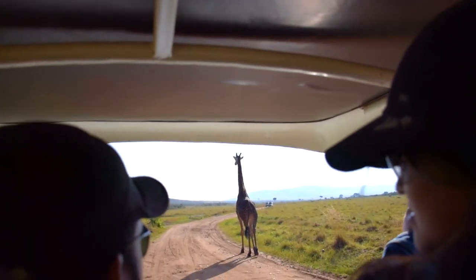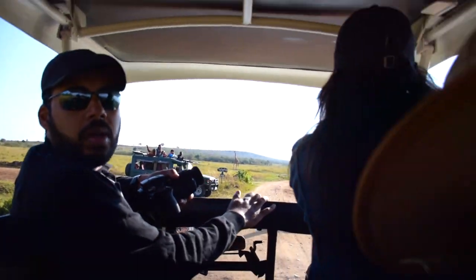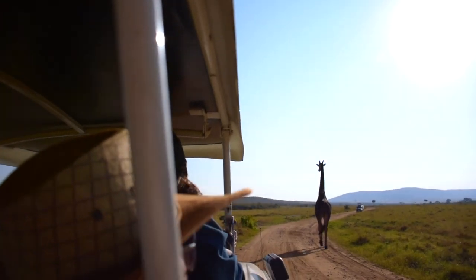Giraffes sleep less than 2 hours a day. They spend most of their lives standing up. Even when they sleep and give birth, they are standing up.